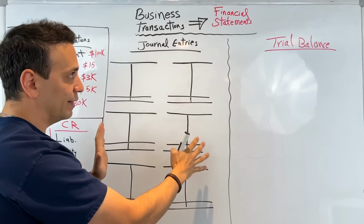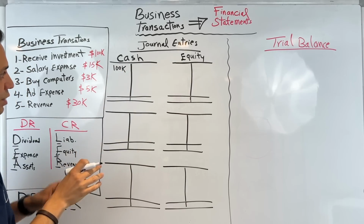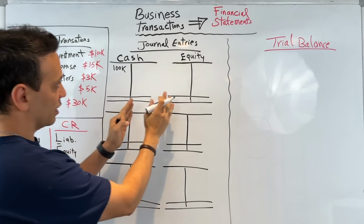All right, let's rock and roll! And then that's gonna flow into a trial balance on this side. All right, your debits are gonna always be on the left side and your credits are gonna be on the right side.